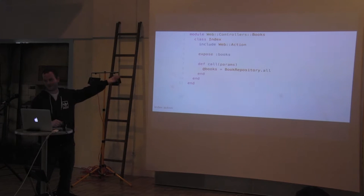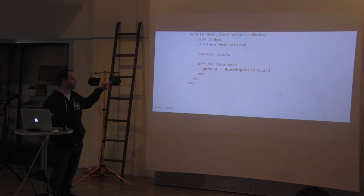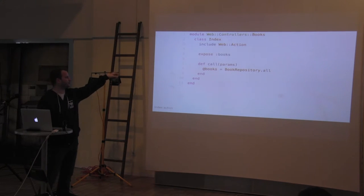Being REC compliant means that it has to respond to call. We go through the book repository, fetch all the books, and assign them to the books variable. And this is also different than in Rails. You have to explicitly expose the variables that you want to have in the view, so you have to call expose books.